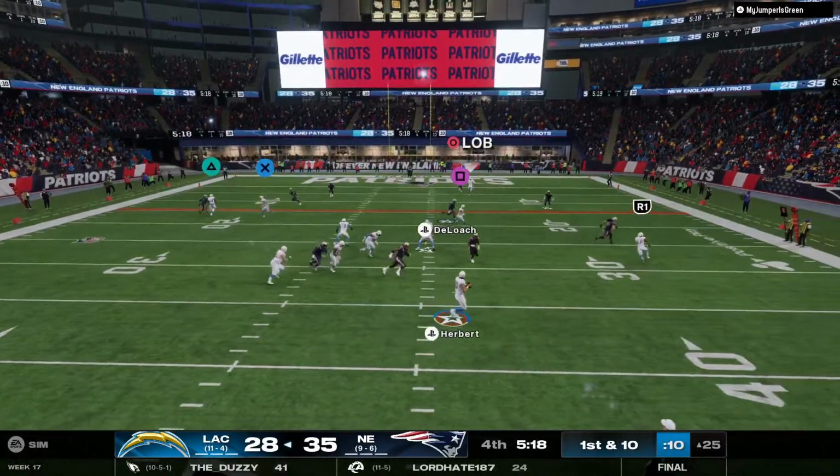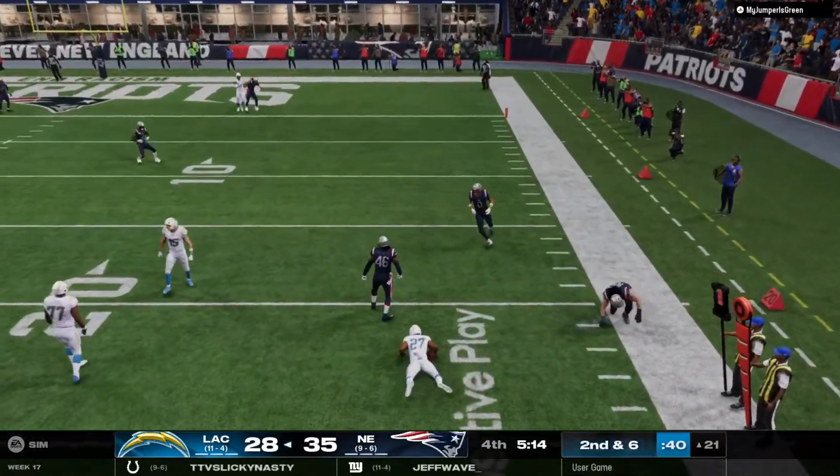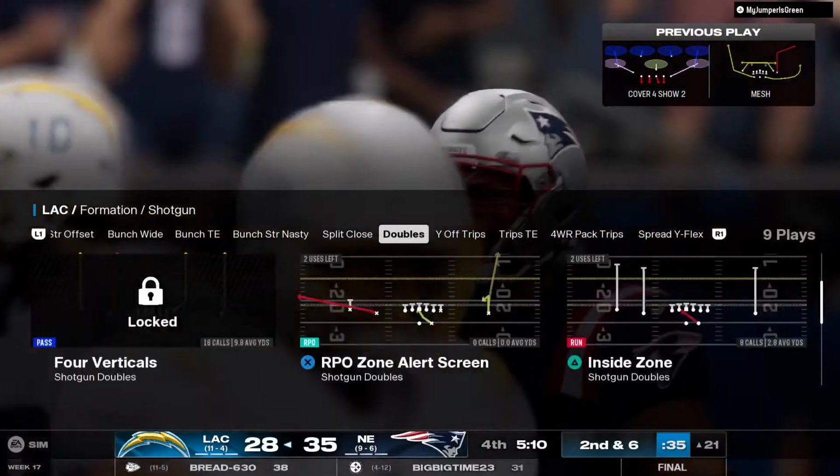Throwing on first down is Herbert. That's complete to his running back, J.K. Dobbins. And they'll get about 4 here as he is taken down.